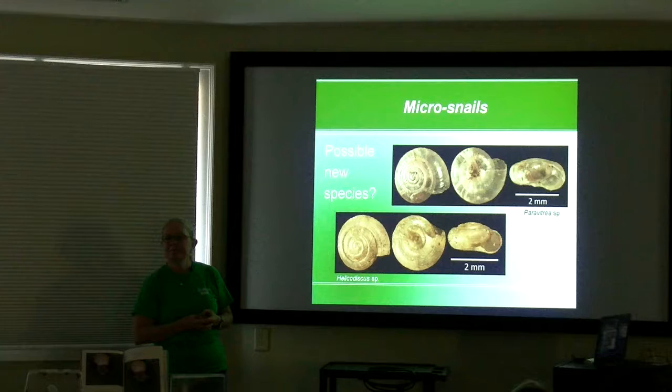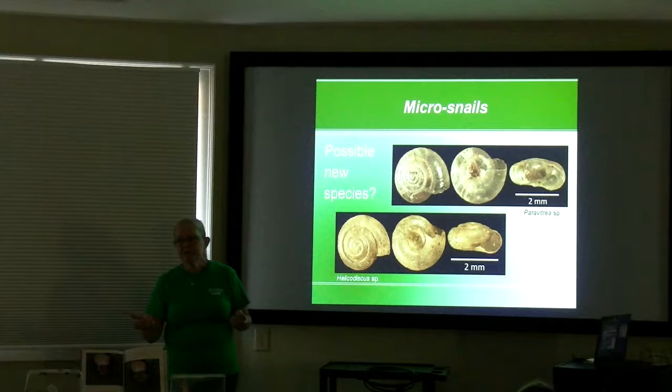Has anybody ever looked at the DNA in the snail to see the difference between the shell and the snail? We are just now beginning to use the DNA to determine species and to sort out this craziness between families and species and genera, and nope, they haven't gotten that far yet. So that would be interesting.